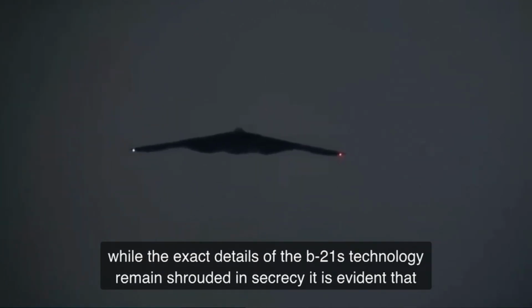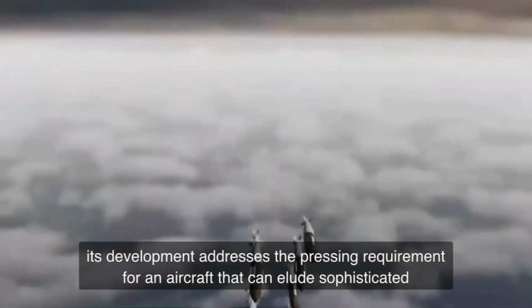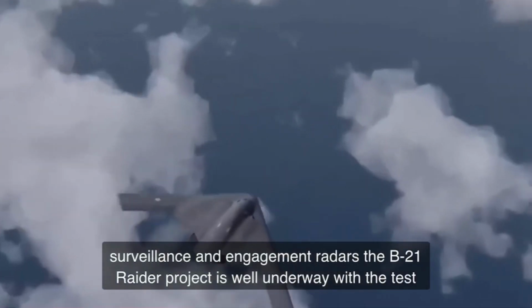While the exact details of the B-21's technology remain shrouded in secrecy, it is evident that its development addresses the pressing requirement for an aircraft that can elude sophisticated surveillance and engagement radars.